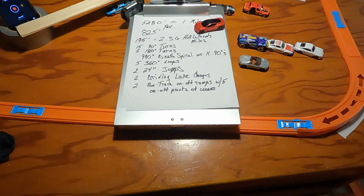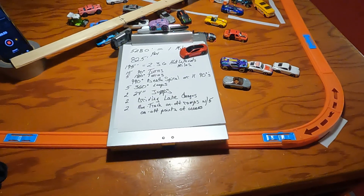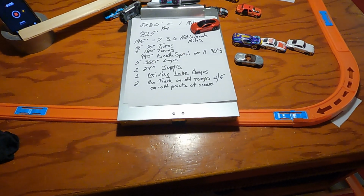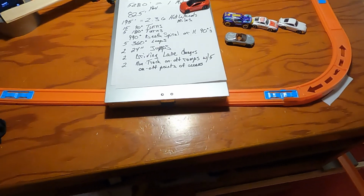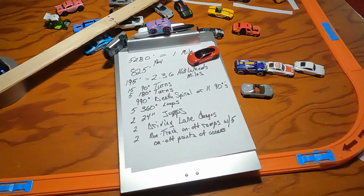15 90 degree turns, 5 180 degree turns, 990 degrees of the death spiral, or 11 90s, 5 360 degree loops, 2 2-foot jumps, 2 driving lane changes, 2 non-track on-off ramps with 5 on-off points of access.